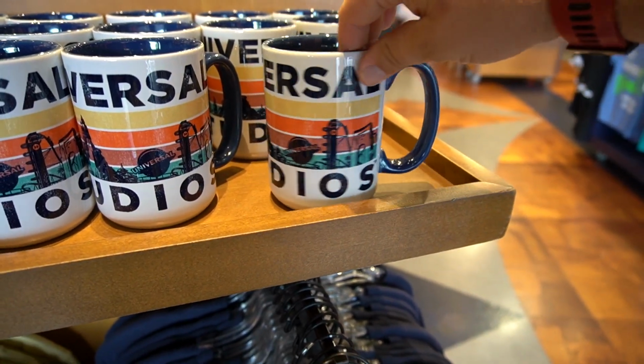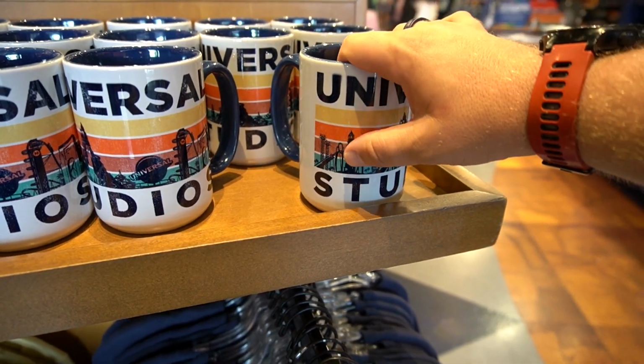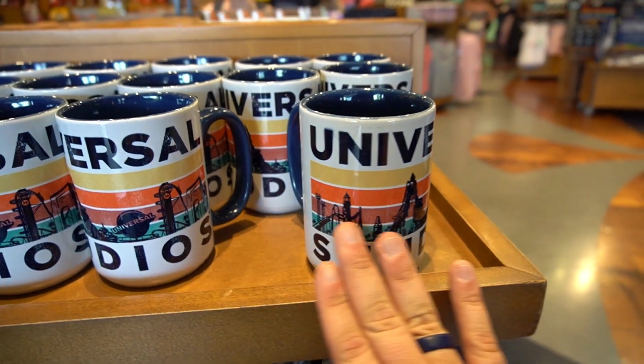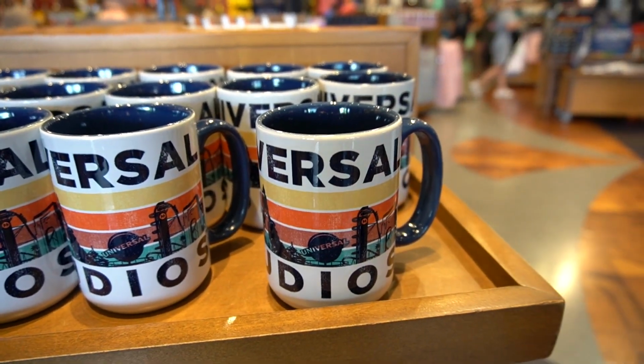So you have Studios with Rip Ride, the Globe, you have Volcano Bay, and then you have Islands. It's kind of similar to the shirt I'm wearing right now. If anyone can get just this for me in a print, it'd make my entire week.